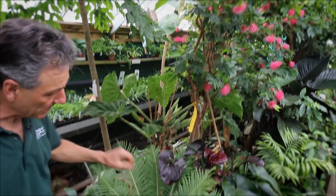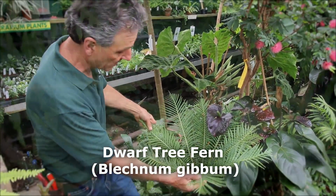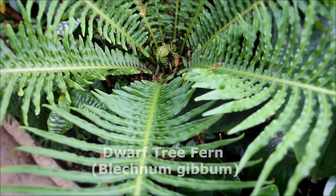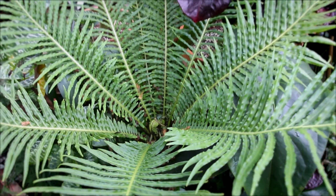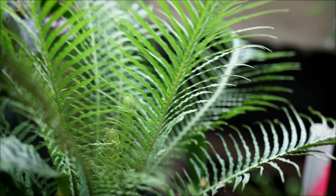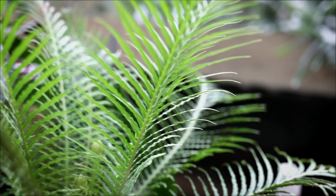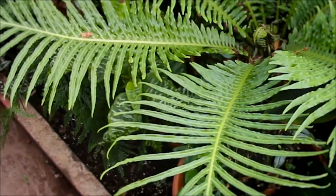There's our Blechnum gibbum, which I call the dwarf tree fern. You can see here, this is really old. It's been growing here for years, and that's as big as it gets. Critical in its culture, though, is to keep it really evenly moist. I mean, if you dry it out, it gets hurt very badly, and the leaves get damaged, and it takes a while for them to recover.